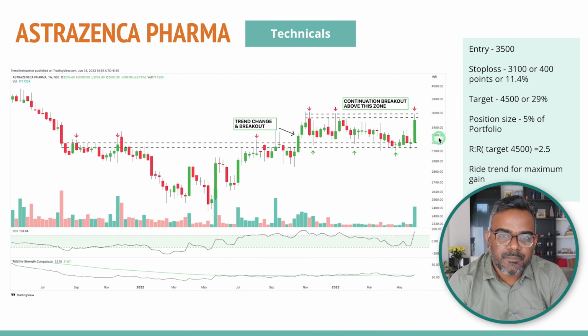Now, both these stocks are also good investment candidates. So if you want to really ride trends, you can allocate 5% of your portfolio and just let the trend tell you where the stock is going, and don't really mess up with the buying and selling. Just ride the trend. That's the best way to make money in markets. Okay, so that's the second stock.